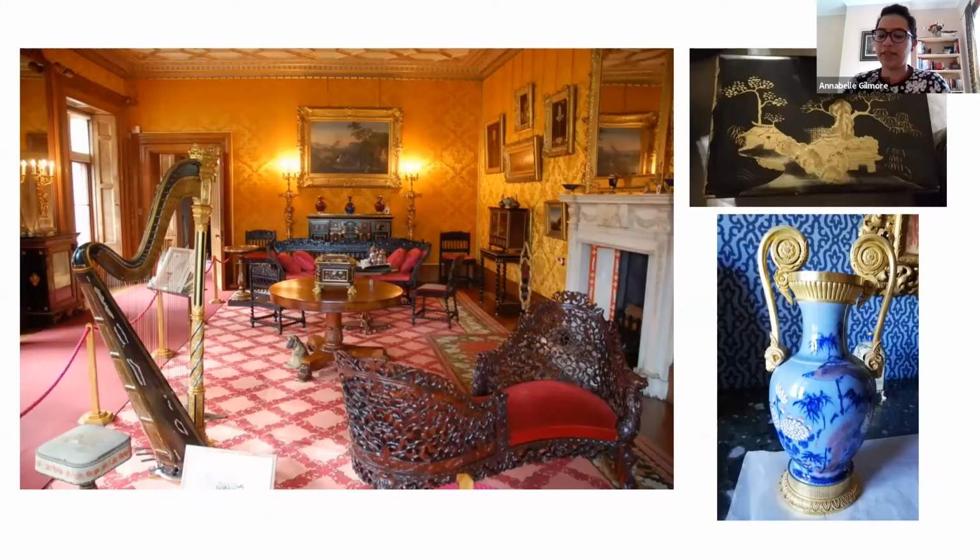My project, Slavery and Empire on Display at Charlecote Park in Warwickshire, is investigating how the Lucy family at Charlecote Park became complicit in slavery and imperialism when they purchased art objects from the Fonthill Abbey sale in 1823. William Thomas Beckford used his vast wealth derived from enslaved labour on his Jamaican plantations to purchase a variety of Asian artefacts, including ceramics, Japanese lacquerware boxes, and ebony furniture now on display at Charlecote.